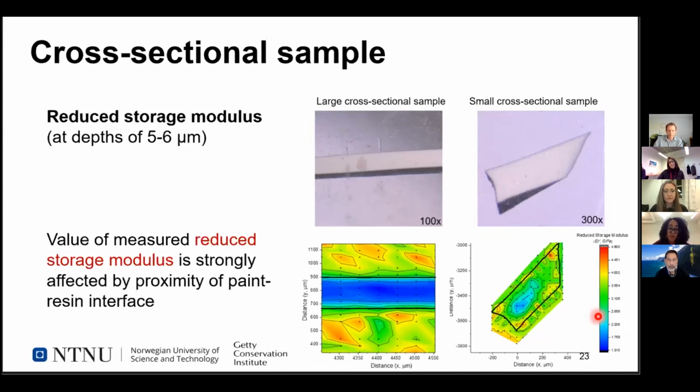How do we actually go about that? Well, in the later works for this group, that was addressed: how to look at the proximity of the paint-resin interface, and how to develop a testing protocol along with a mounting protocol that reduces the amount of infiltration of the embedding resin into the test material.